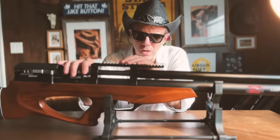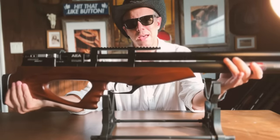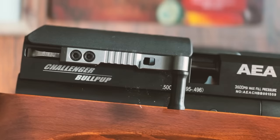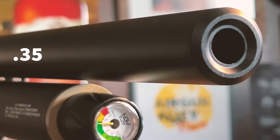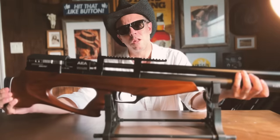So, the rifle comes with this elegant walnut wood stock. It weighs 9 pounds. This thing is heavy as hell. The barrel length is 30 inches. It has a side bolt lever cocking system with a 6-shot magazine capacity. The air tube holds 500 cc's of air, topping up at 4,500 psi. And finally, this rifle comes in 35, 45, 50, and 5.10 caliber. Again, this one here is the 50 caliber version.